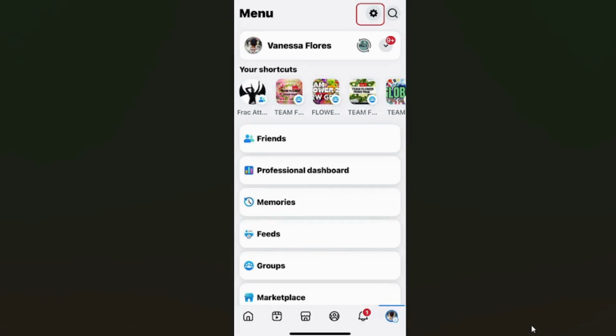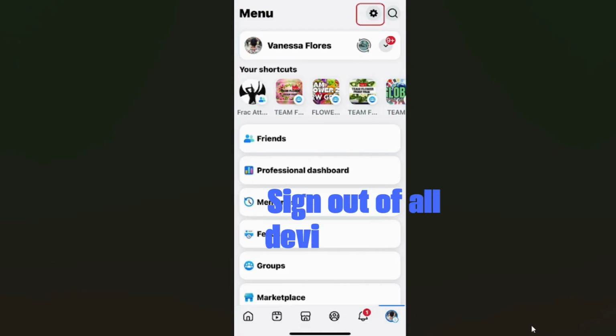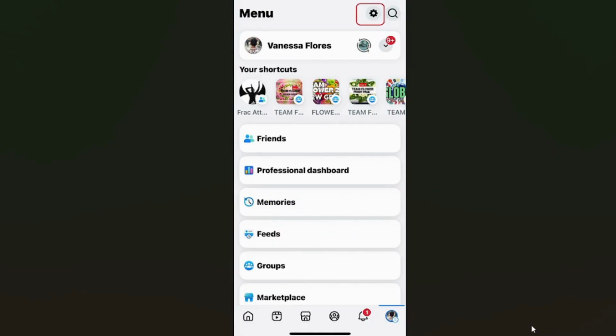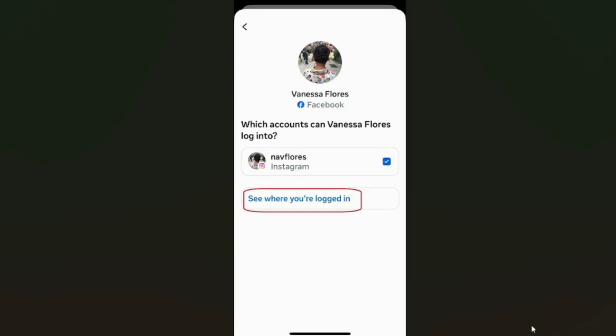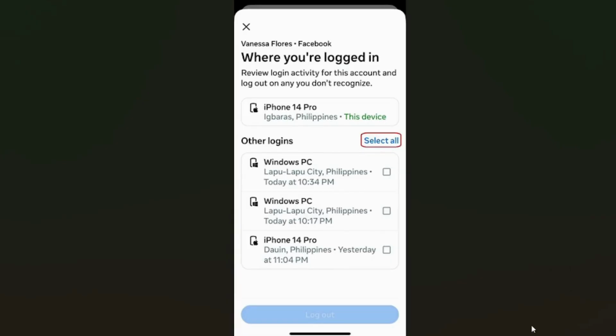And another must-do thing is to sign out all of the devices logged into your Facebook account. To do this, you click on this menu marked in red, and then once you're here, you click on logging in with accounts, then click on see where you're logged in, and then click on this marked in red, select all, and then click on log out. This is to kick out anyone already inside your Facebook account using it. So this is just for your safety and precaution.